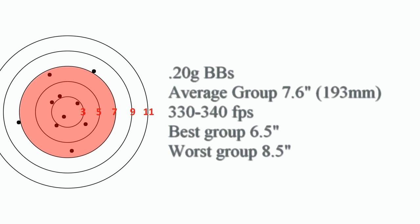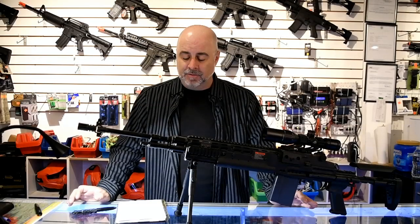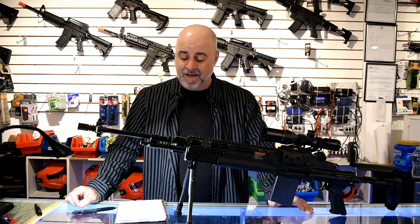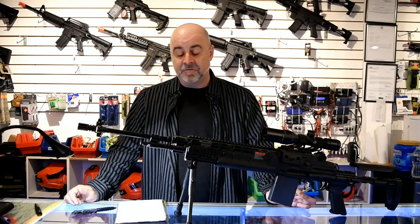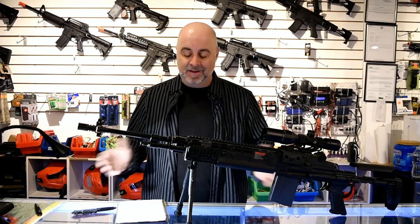When we stepped up to 0.25 gram BBs, the size of the grouping actually got worse and not better. It went up to a 9-inch group, with the best being 7 inches and the worst being 10 inches. It was still within the margin for error for the 0.2 gram BBs, but it actually got worse, which was surprising to me. Although from a 0.2 gram to a 0.25 gram BB, you're only talking about 0.05 of a gram heavier, so it's not a significant weight difference.